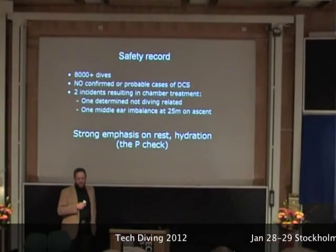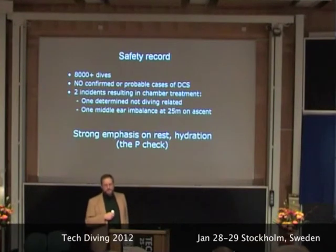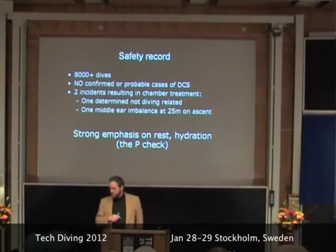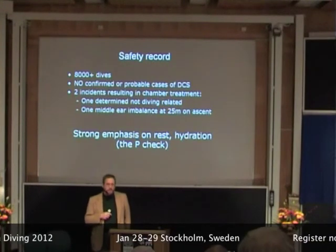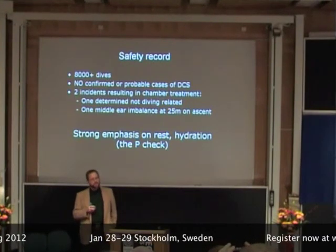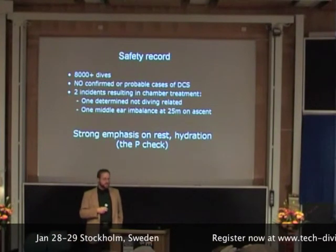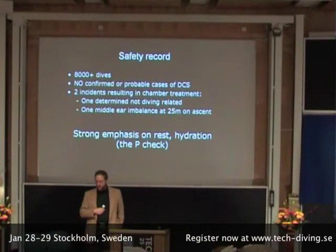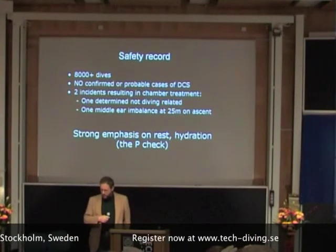In the course of this project, we had 8,000 dives with no confirmed or probable cases of decompression sickness. We had two incidents that resulted in chamber treatment. One of these was watery vision after a dive. The doc said, well, that's possibly an optic nerve hit. I'm not taking any chances. Regular 5-hour, 6-hour chamber treatment, and it went away, and everything was fine.